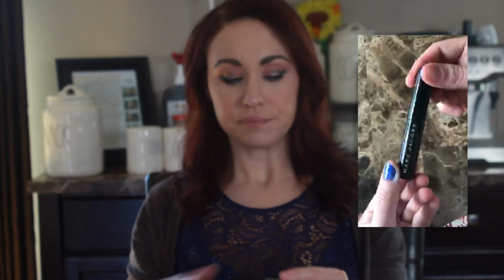All right, I've got, this is the Marc Jacobs Beauty. It's their mascara, the Velvet Noir Major Luxe Mascara in Noir. So it's called Noir and the color's Noir. How many times am I gonna say Noir? A velvety no-clump mascara that creates voluminous lashes with a unique curvy brush.